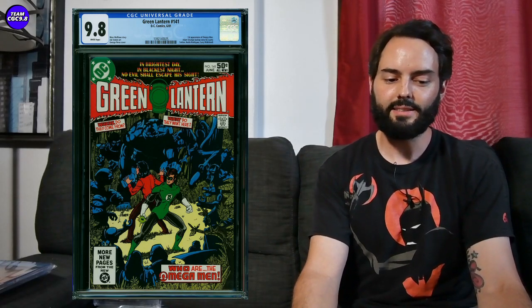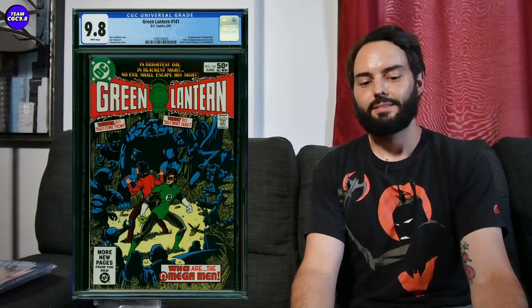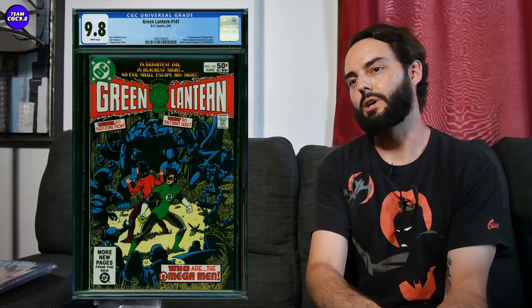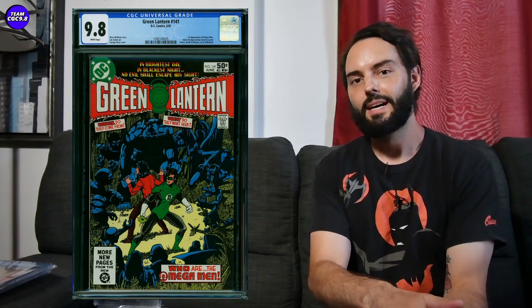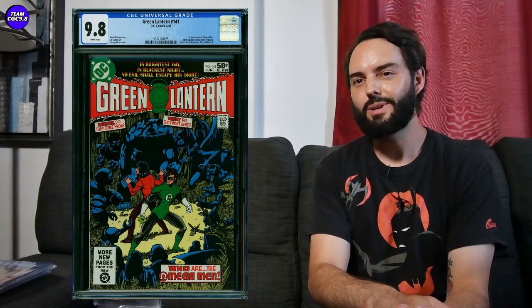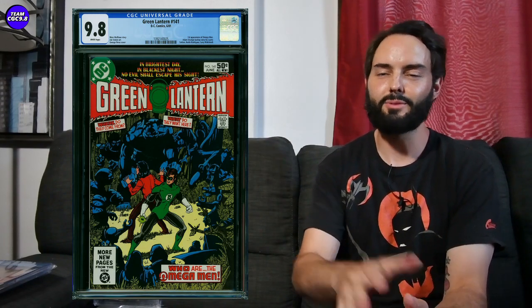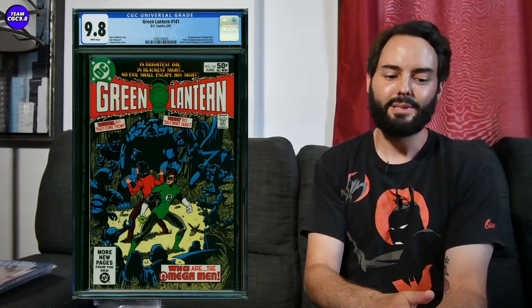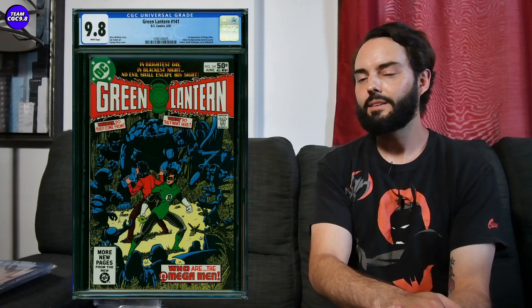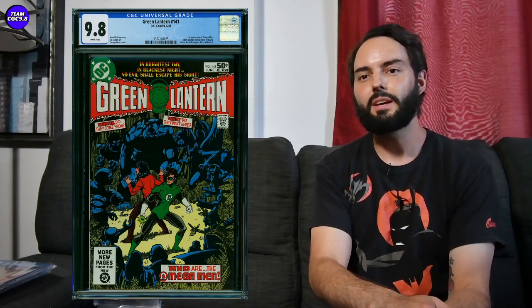Since these are a bit underrated, there's not a lot of them in a 9.8. I didn't look on the census this morning, but I think it's about a 1 of 40 in the blue label. And I was lucky to grab one on eBay probably in 2020, right as the market was really starting to heat up. But this one was a little bit under the radar. It was $300. And since then, I've seen them go for $275, and I've seen them go for like $375.